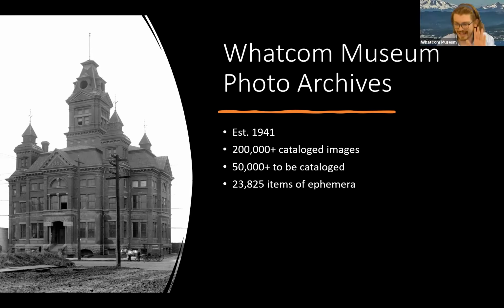So that's cataloged. And then of course, there's things that still need to be cataloged. Many of these collections are quite large, and we'll go over a few of them. We also collect ephemera. And what is that? That is paper items. We collect pretty paper for exhibition purposes. So that might be letterheads or maps, certain books, advertising, that sort of thing.